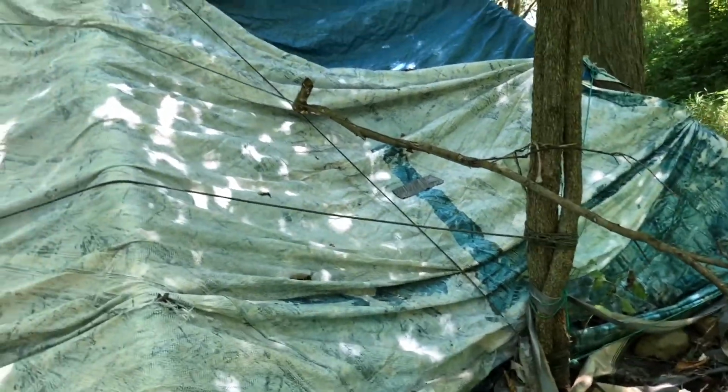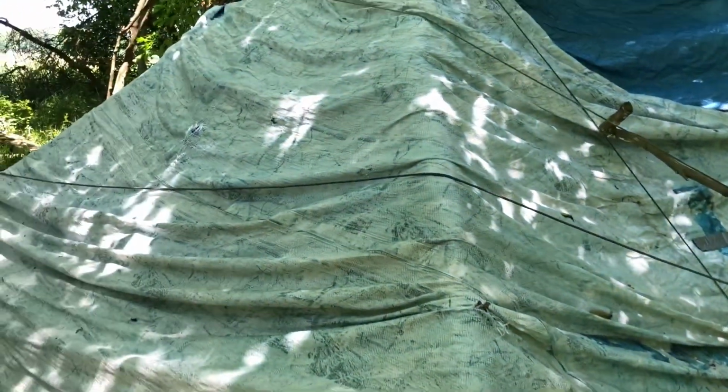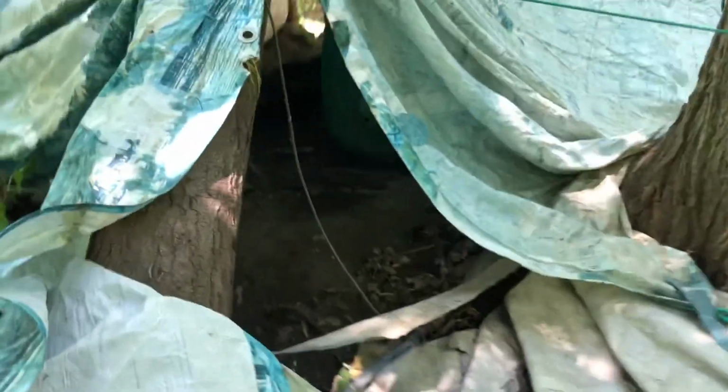Somebody spent a lot of time into this thing. It's wrapped around with different ropes and stuff, and then there's lots of duct tape. It's probably built by some teenager. And then it looks like they brought a bunch of rocks to put on the bottom. Let's see if there's an entrance maybe. Looks like there's a bit of an inlet here too. Huh. Very strange. Oh, looks like it's over there.